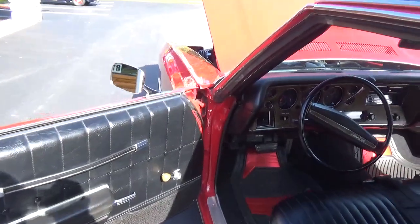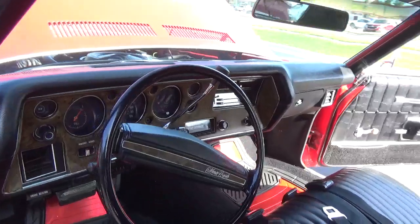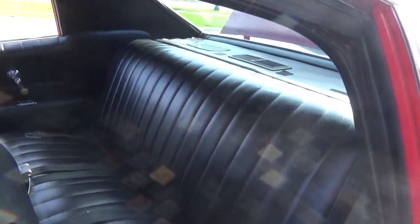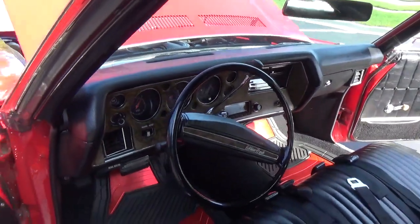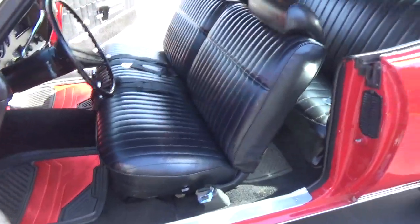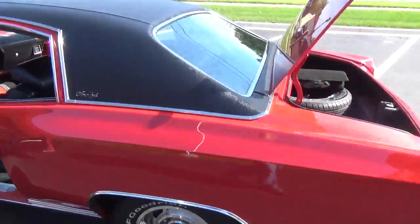All the interior is in excellent condition. Dash, it's got the original AM radio in it, which works. I was told by the previous owner that the seat covers have all been replaced. The carpet and door panels are the originals. The headliner looks like new.